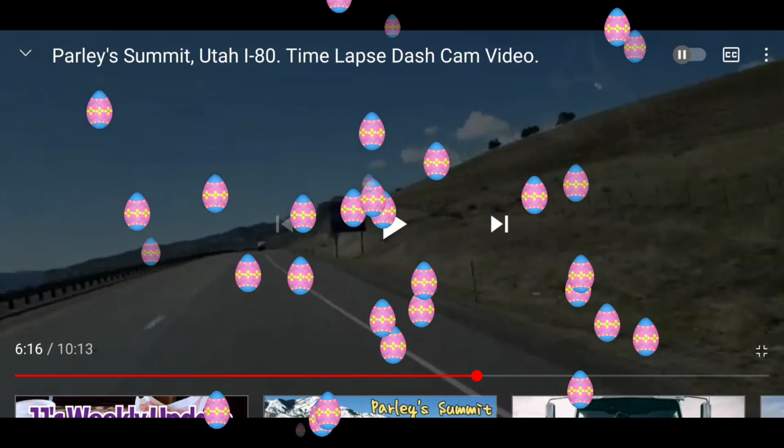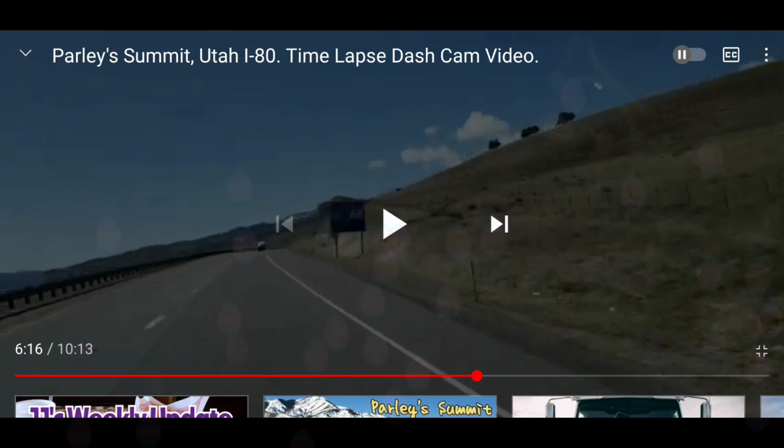So fellow YouTubers, check this out. I know that not everybody likes that time lapse. They like to see the scenery, and other people just like to see something really, really cool. So I'm going to show you guys a little trick here, and I'm going to use my Parley Summit time lapse dash cam video. It's one of the time lapse videos I did before. Now check this out. This is the video.